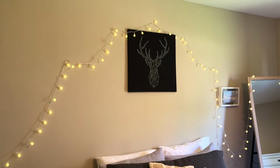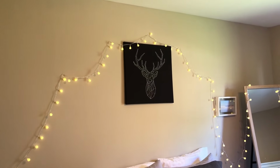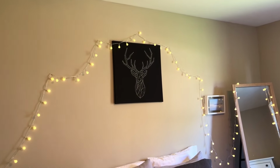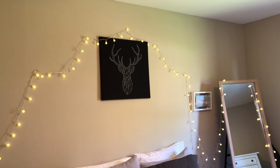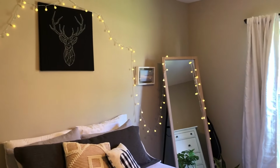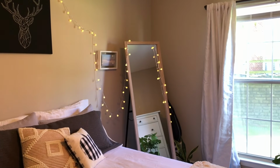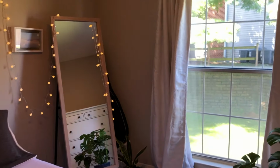Above the bed, I have the sister canvas to the one that's in the living room. It just has a cool stag with antlers, and that's the one that I saw first and thought was really cool, so I love how it looks above the bed with all the lights and everything. I also have a smaller beach portrait over on the right side of the bed that I got from HomeGoods, and this huge mirror that is from Target.